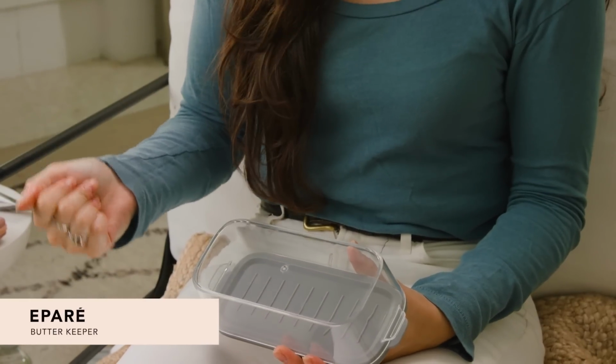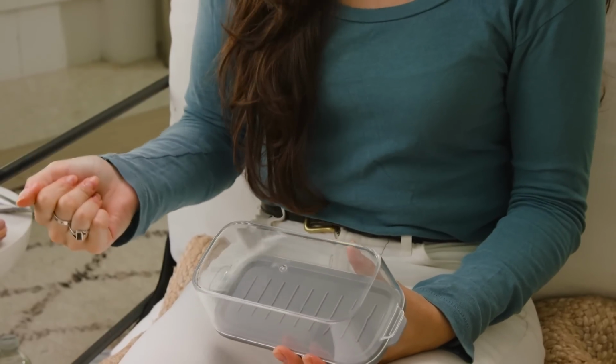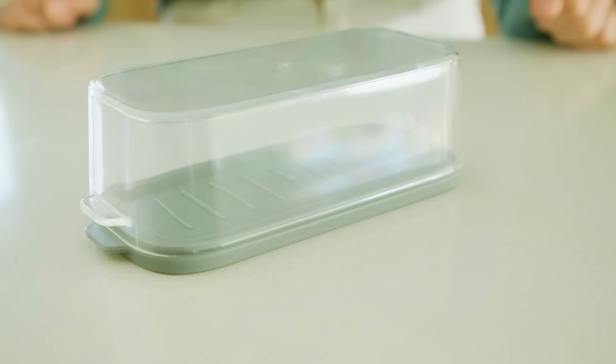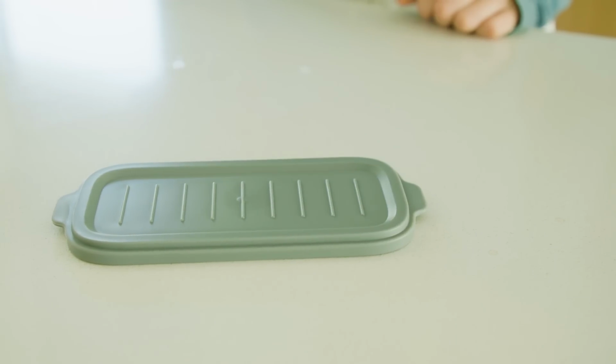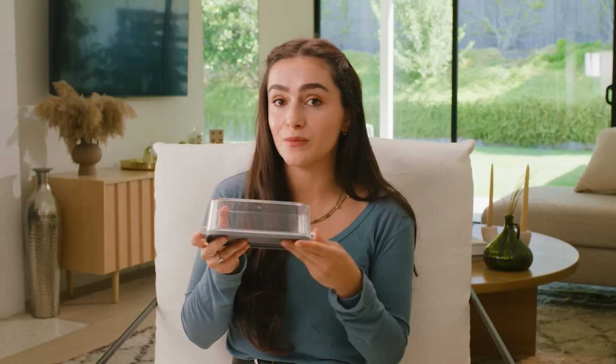I've been really excited about everything that is in customization 4, but I have to say the thing I'm probably gonna be using the most is the Eparé Butter Keeper. This happens to me all the time where I'm doing a recipe and they call for specifically room temperature butter. And my butter is always in the fridge and then I'm at a loss. This is my new favorite thing to keep my butter room temperature and protected on the counter in a nice aesthetic way. My roommate is gonna be obsessed with this.